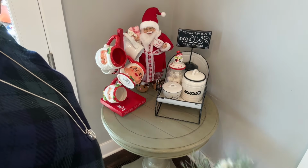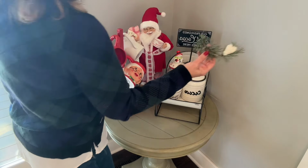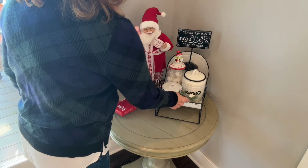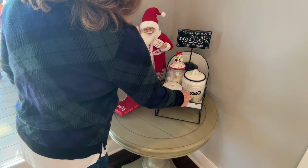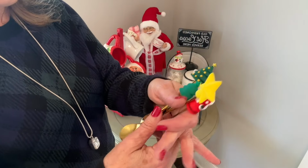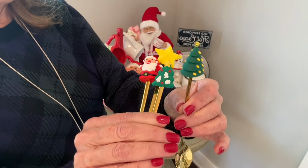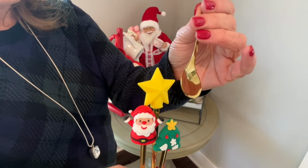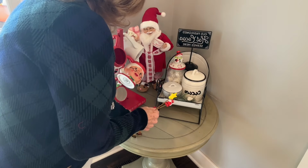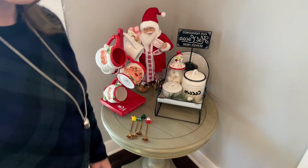Now I could go real elaborate and do a whole lot of greenery back here, but this fell off of something. It's got a little snow on it, and I just thought it was cute, so I'm just going to add it there. And then I have these, I think I got these on Amazon last year. So adorable, gold. And there we have it.